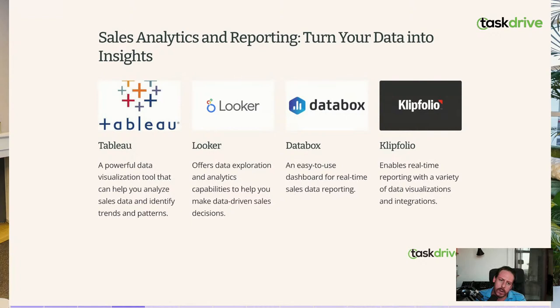Looker is a great option as well. Google bought them, yeah, something like that. They're a really, really good tool. So I do recommend looking at Looker. Again, it can be quite advanced. This is why I brought in Databox and Klipfolio. Databox and Klipfolio have been my go-to tools for data and analytics and reporting in many, many startups that I've consulted, that I worked with prior to being the CEO here at TaskDrive.